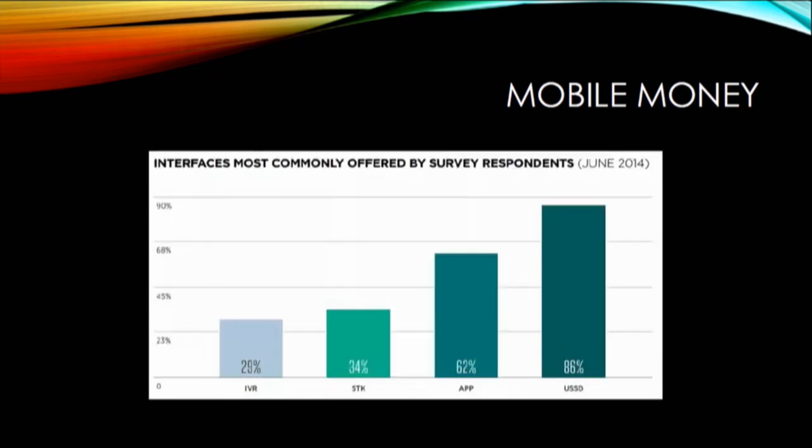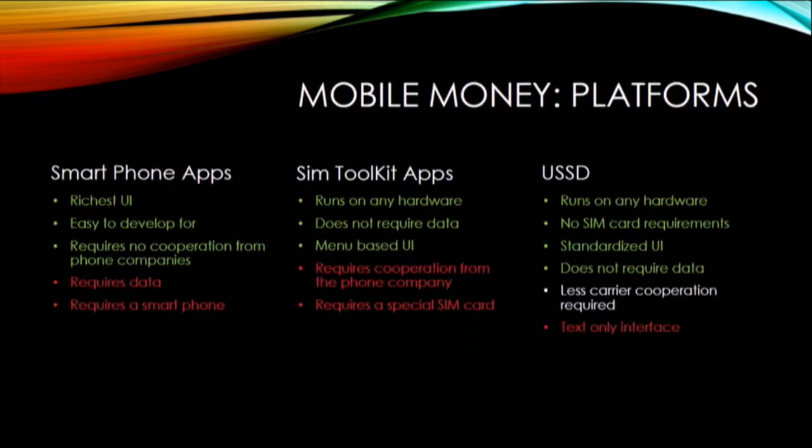And so it doesn't only run over smartphone apps. The most popular interface is USSD. I'll explain what that is later on. Then there's smartphone apps. Then there's SIM toolkit apps, which run on the SIM card. I'll explain those as well. And then there's IVR. So this is the interfaces offered by these platforms. So most of them offer USSD. So this is the trade-offs between the different forms of applications.